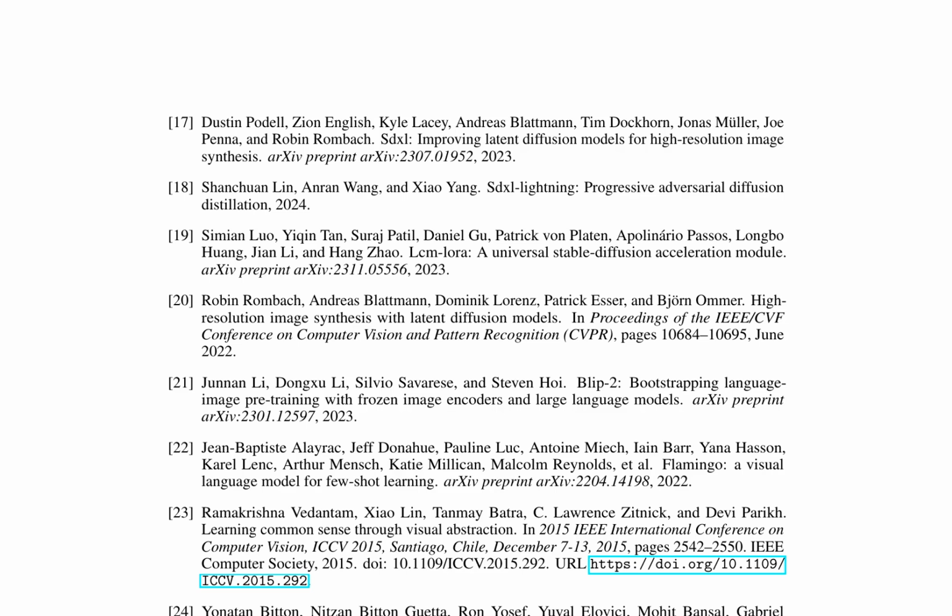In the realm of image synthesis, recent research has seen significant advancements. Papers such as SDXL, Improving Latent Diffusion Models for High-Resolution Image Synthesis, and SDXL Lightning, Progressive Adversarial Diffusion Distillation, introduce novel techniques to enhance the quality of image synthesis.